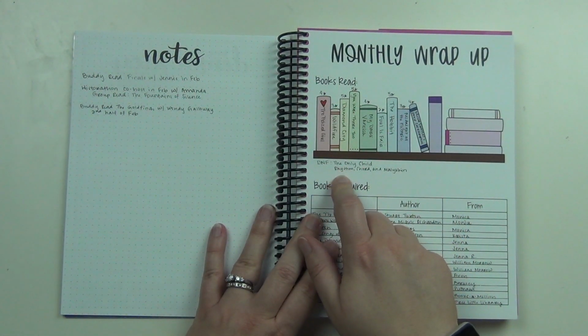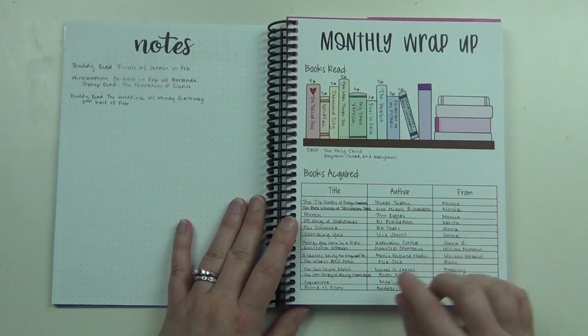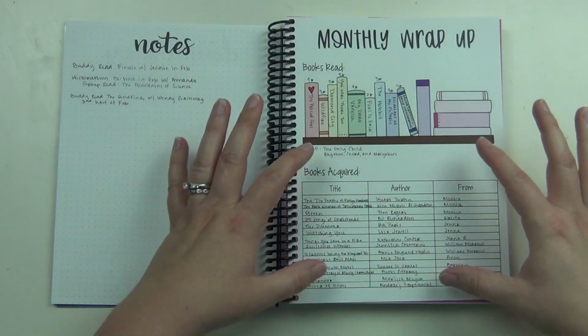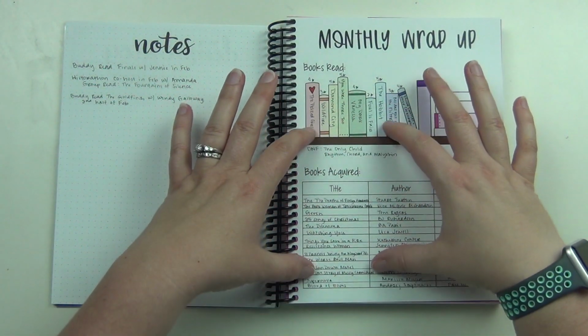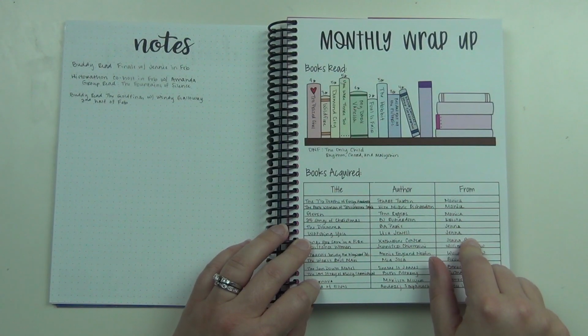I did have a couple of DNFs this month as well, so I'm just writing those down here on the shelves if I DNF a book. And then my books acquired. Now this is something that's different in the new one. This is kind of shifted up and there's more lines available. I made my own lines in this one.